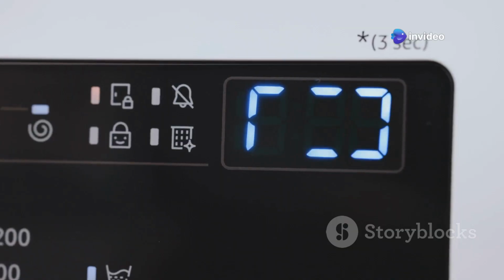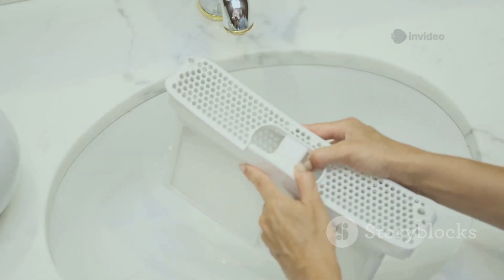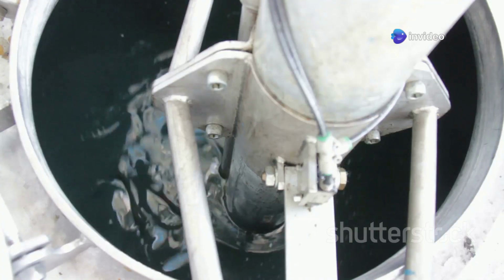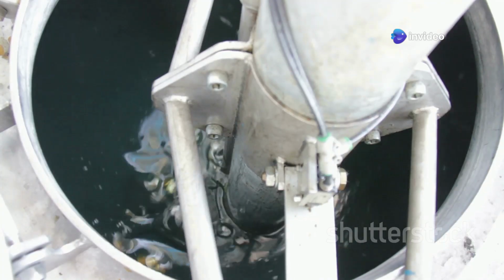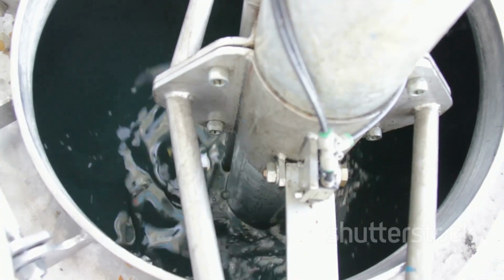Let the vinegar sit in the empty tank for 4 to 6 hours. The acetic acid in the vinegar will dissolve the stubborn mineral scale that the flushing didn't remove. It's a great, non-toxic way to get the inside of the tank really clean. After the vinegar has done its job, you'll need to drain and flush the tank one more time to get all the vinegar and loosened scale out.